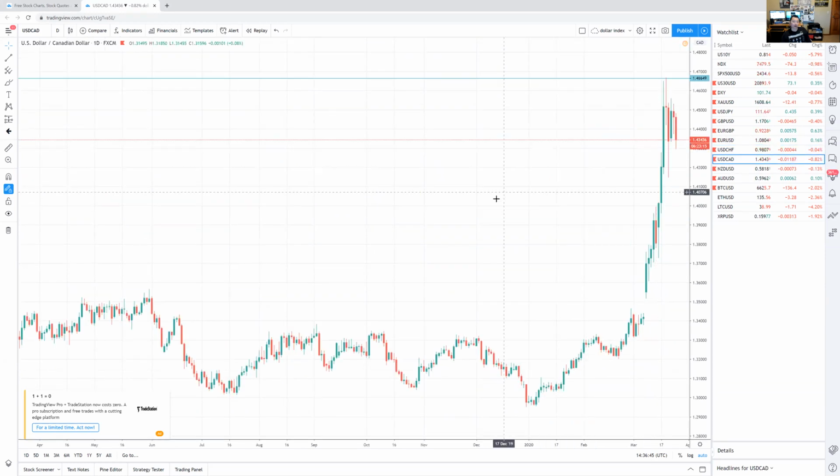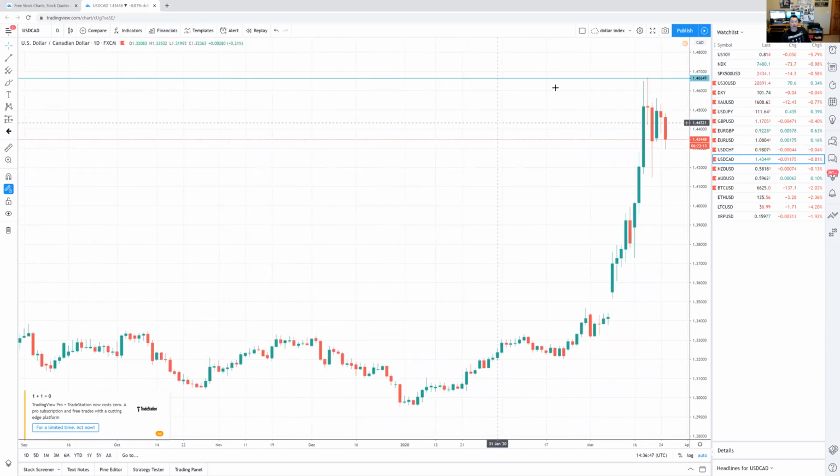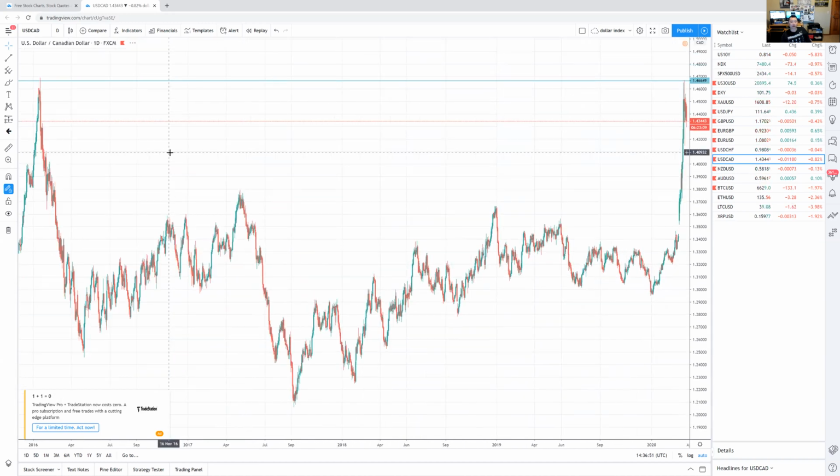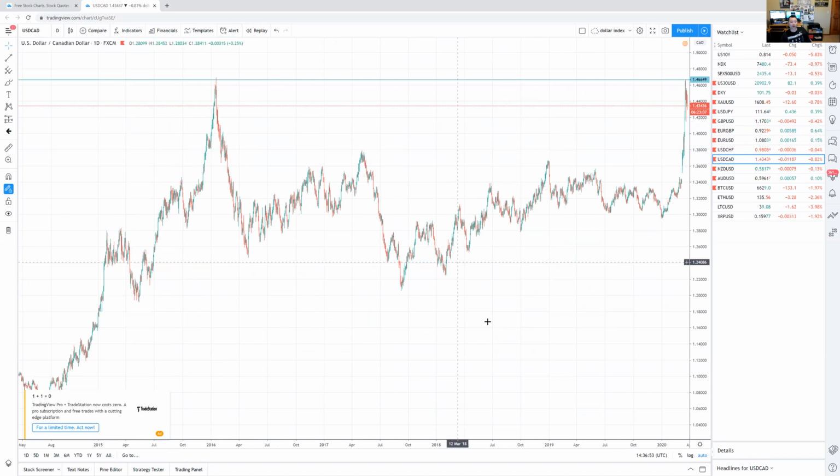UK hit a high of almost 147. So let's zoom back out here. I want to show you guys, this is pretty critical. You can clearly see, right? Pretty, pretty strong resistance here.